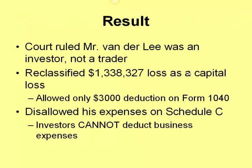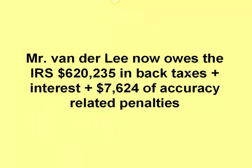So the result of the tax court: the court ruled that Mr. Vanderlee was an investor, not a trader, and they reclassified the $1.4 million loss as a capital loss, only allowing him to take a $3,000 deduction on his Form 1040. They also, because he wasn't viewed as a trader of securities, disallowed all the business expenses on the Schedule C. Investors cannot deduct business expenses on Schedule C. So, the end result, Mr. Vanderlee now owes the IRS $620,000 in back taxes plus interest plus $7,600 in accuracy-related penalties.